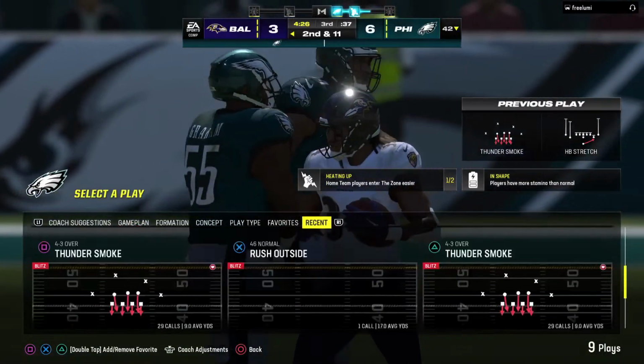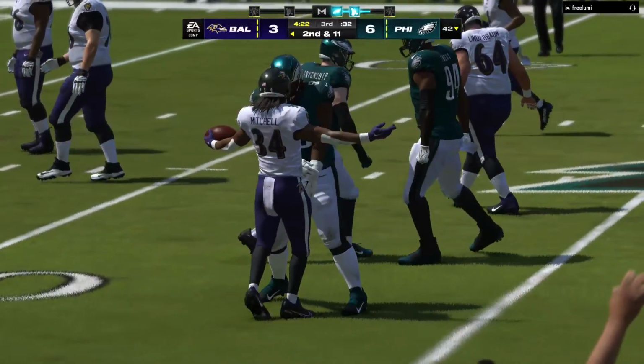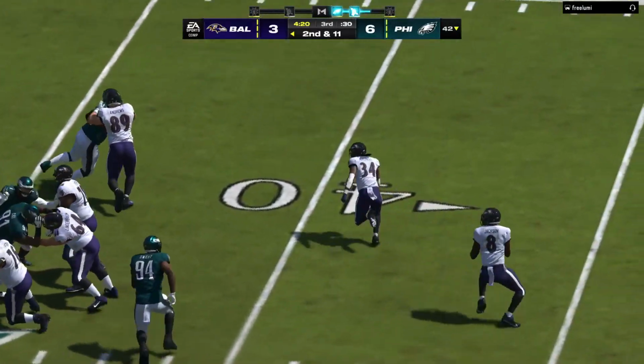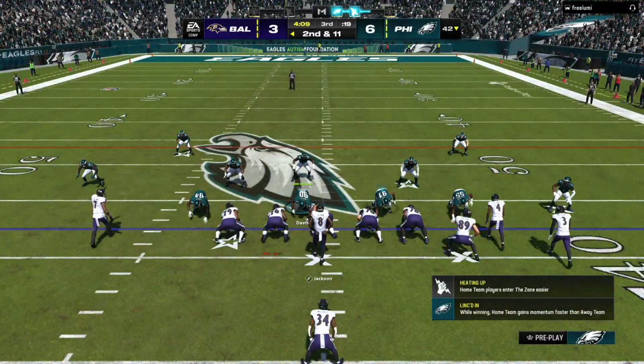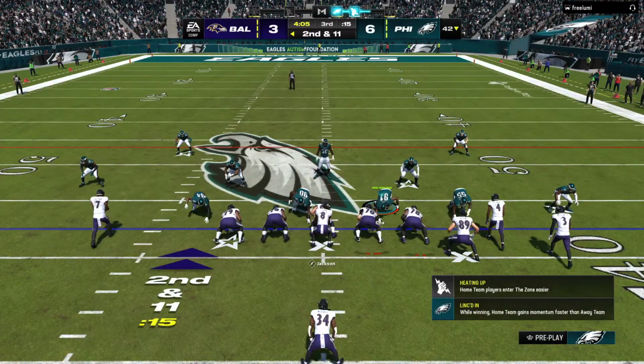And this one's going to go the wrong way, losing yardage back at the 42. He'll lose a yard there, and it's 2nd and 11. This defense is just flat getting after it. They have not given up much of anything in the run game. Case in point right there.